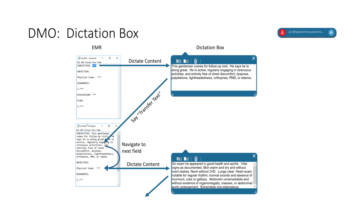While it's preferable to have DMO on the same computer as your EMR, in some situations you simply won't be afforded this option, and using the dictation box as an intermediary is a perfectly fine alternative, and a lot of the workflow can be automated.